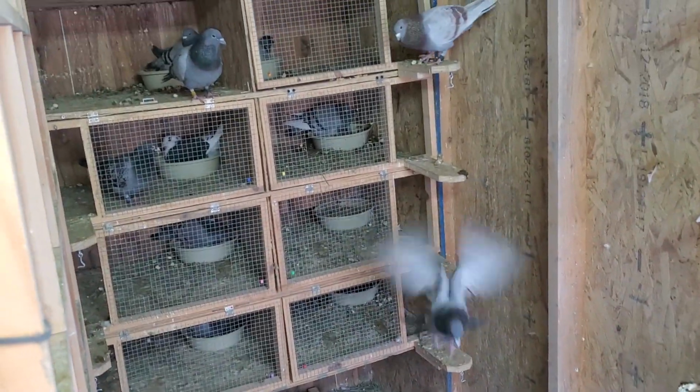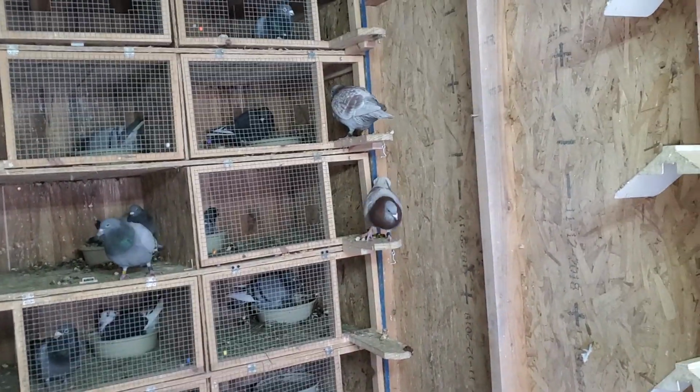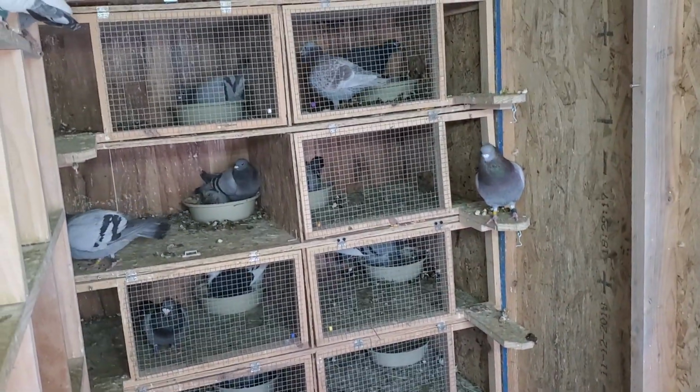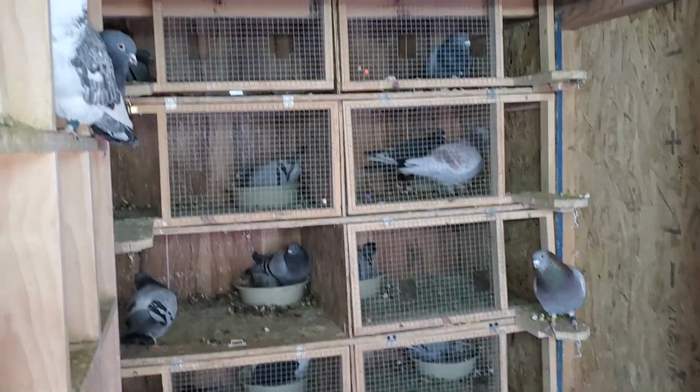But yeah, even the deep cold doesn't look like it's really affecting them too much. They're still equally as active. The young birds are squeaking and chirping as they usually are, so I'm just gonna have to keep the loft closed up.